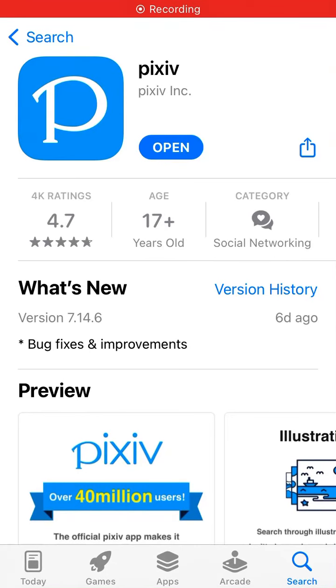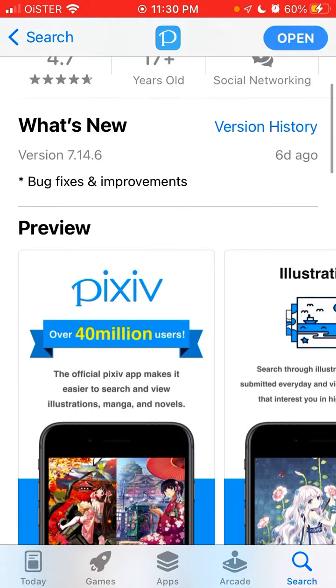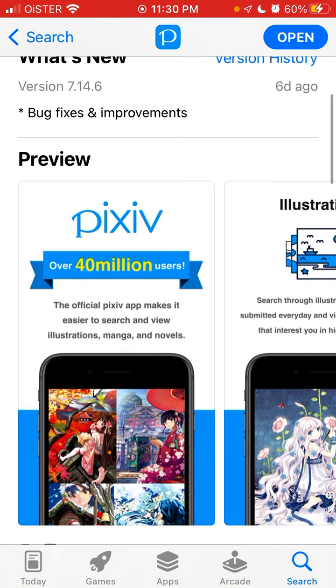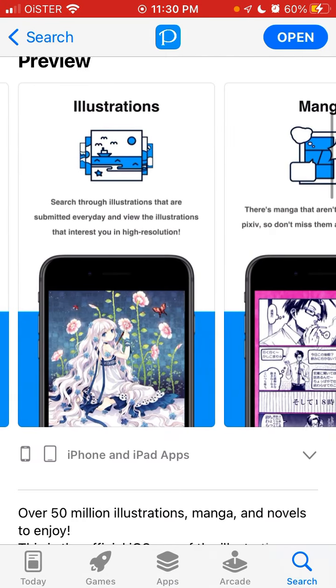So here's the pixiv app. Let's do a quick overview. This app has over 40 million users already, and this is basically the app for anime lovers, which has illustrations, manga, and novels, everything in one app.